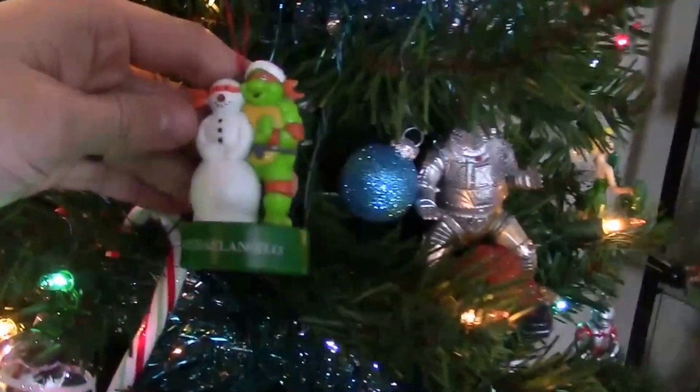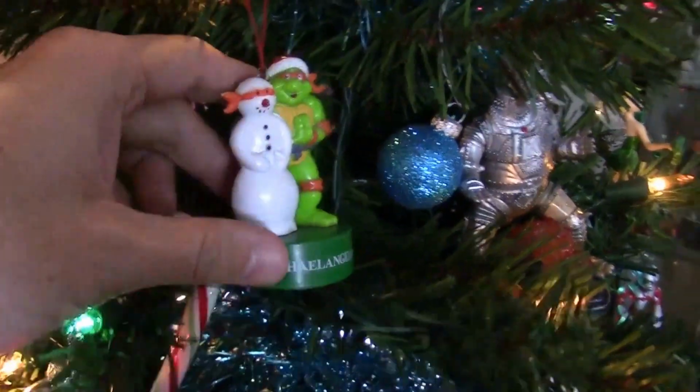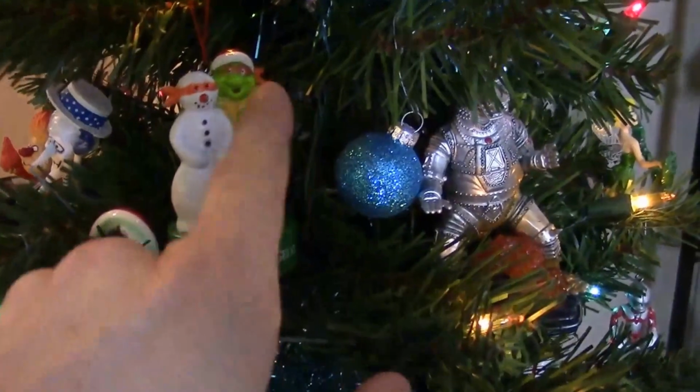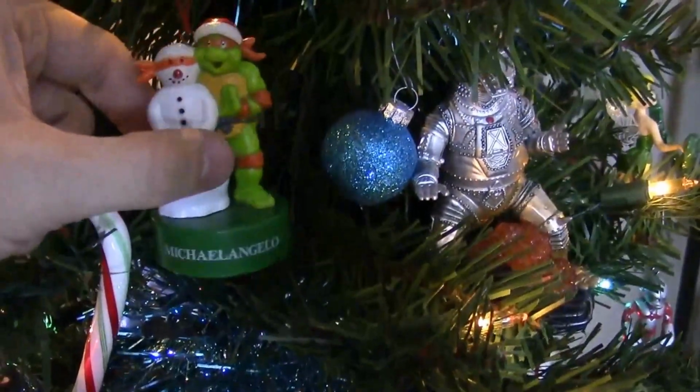Now, here you can see I have a Michelangelo with a snowman that I got when I was younger. I want to say 12, 13, probably too old to be having it, but you know, I was a nerd even back then, so I was happy to have it. And this represents my favorite sort of ornament: a pop culture reference of something I'm a fan of, in this case Ninja Turtles, but very Christmassy. He has a Santa hat on, there's a snowman.